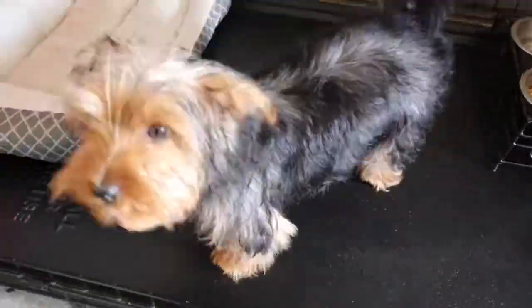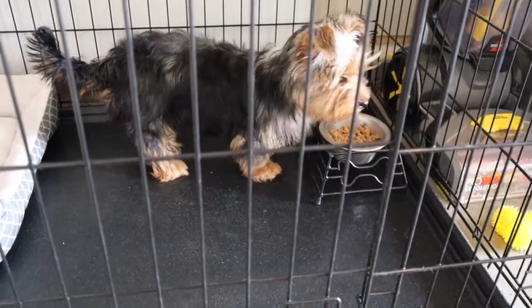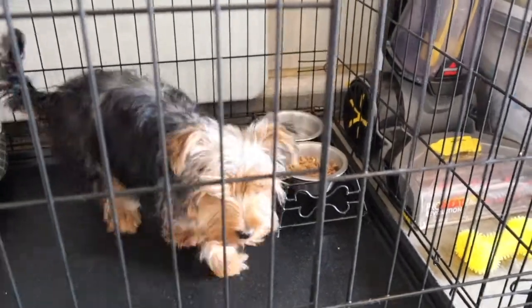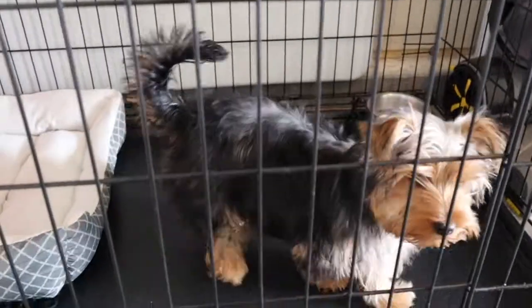Done. Lexi's cage is all cleaned out. She has fresh food, fresh water, and her lazy boy bed that you guys saw, the big round bed, is being washed right now. So with that being said, this is her secondary bed until her bed gets done washing and drying. She really doesn't like it, but at this point she really doesn't have a choice.